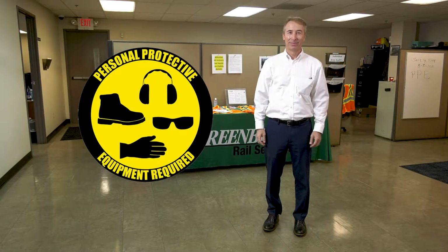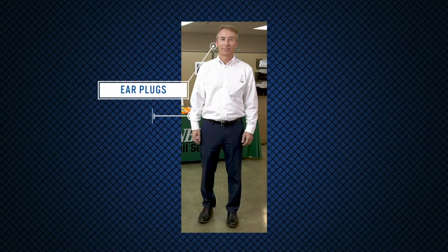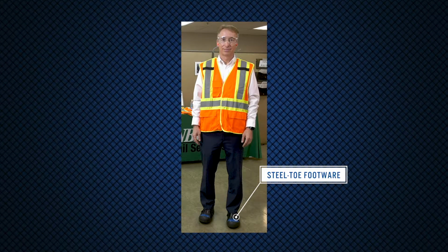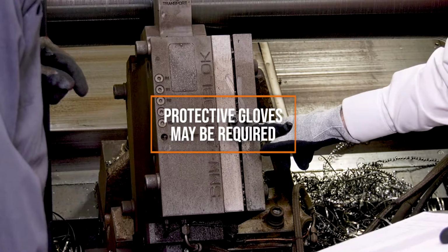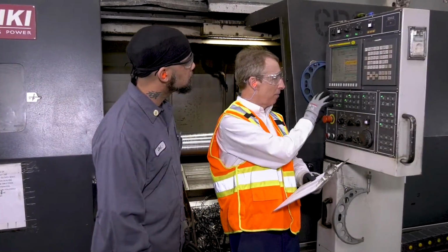While you're here, you'll be required to wear certain personal protective equipment that will help keep you safe. You'll need earplugs, reflective vest, eye protection, as well as steel-toed footwear or steel-toe protective covers. You may be required to wear protective gloves, which protect your hands from cut hazards such as stringers or metal shavings. These important items must be worn on-site at all times.